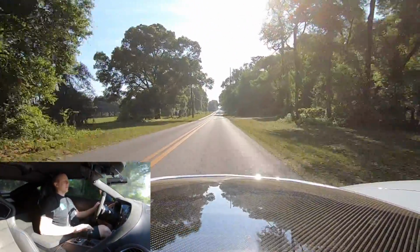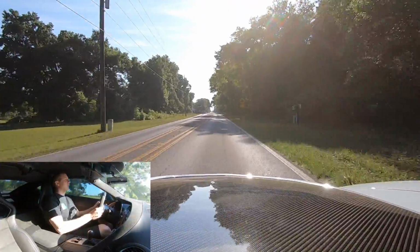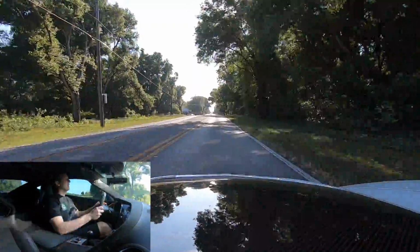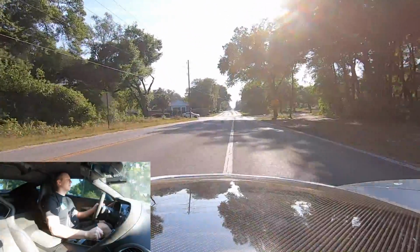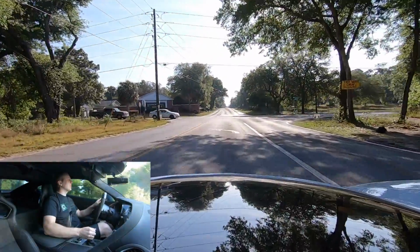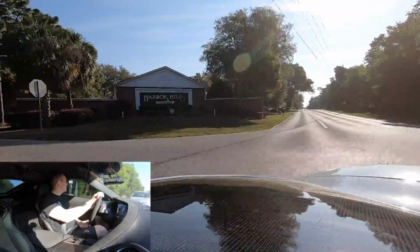Then the transmission has an MGW short shifter, which is ridiculously short. It's a really crazy difference in how short the shifting is. Let's go this way.